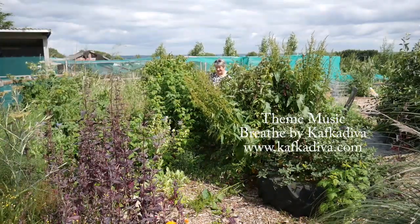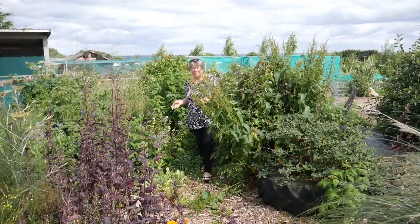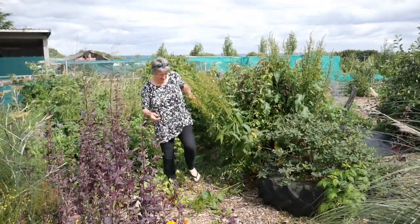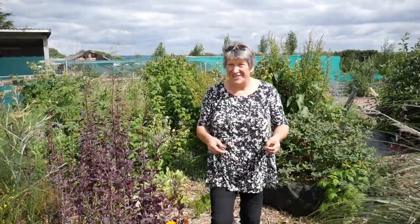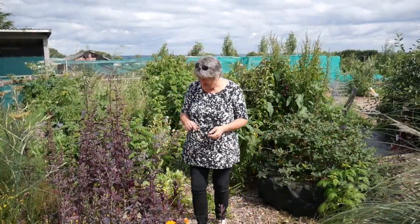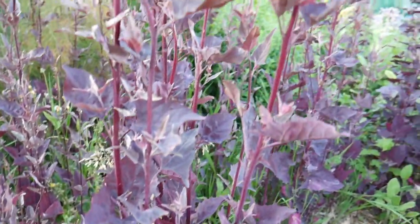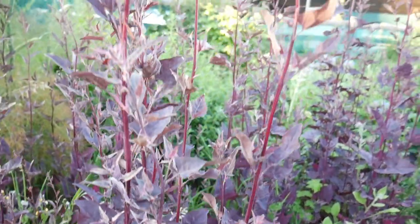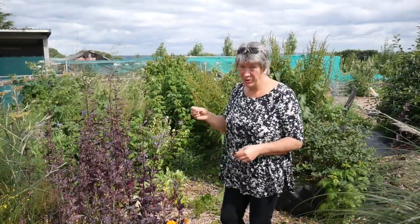The food forest is now in its third year, so I planted everything 2.5 years ago, and an awful lot of things have self-sown in that time. So I have a lot of weeds which are actually really useful, and things like this red orache here, which is self-sown. I love it. It's not the greatest spinach alternative in the world, but it's not bad.